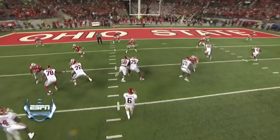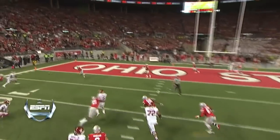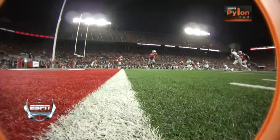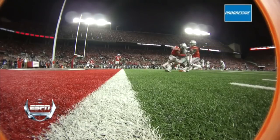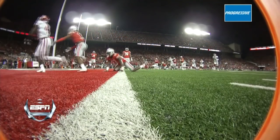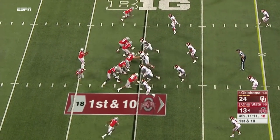Incredible. This gives you an idea. Watch it. He's looking right. You're going to think, oh, he's going to take off. He's going to scramble. He's going to take off. Nope. He finds the freshman. How about the freshman to catch? Lowers the shoulder. Able to get right through to Damon Arnett. Here's the progressive pylon cam. Mayfield is in the zone. The lead is 11.